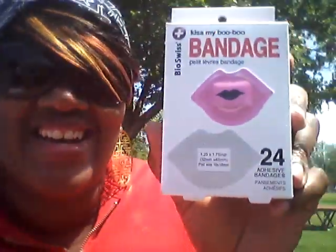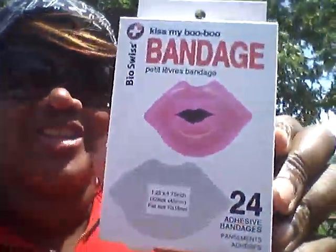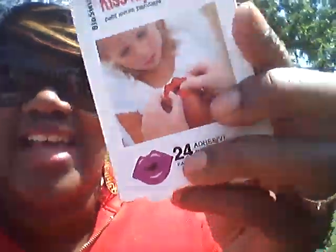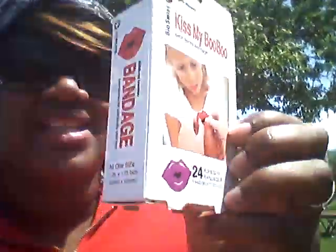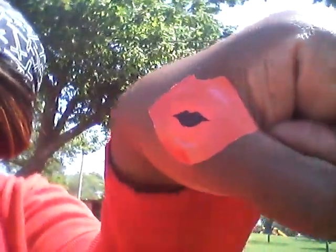So I love, love those. These are super cute. You get 24 adhesive bandages. Band-Aids, okay? 24 of them, and they look like lips. I'm about to take one out the box so you can see it. How cute is this? Can you see? I don't even know if y'all can see it. They're in the form of a lip.